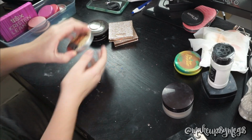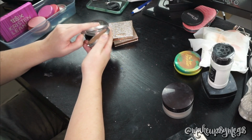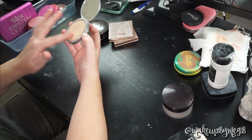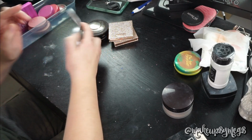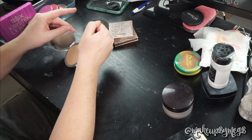All right, so next up, this is the Mary Lou, and this is by no means a bad highlight. This is kind of a classic OG product. This is by The Balm. It is, I think, right when highlighters, before they really got popular, this was the blinding highlight that everyone would use. It's definitely a little bit more of a gold shimmer.